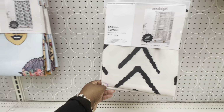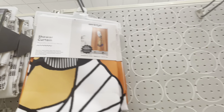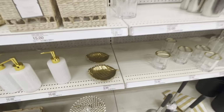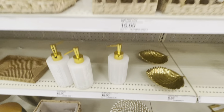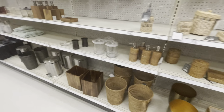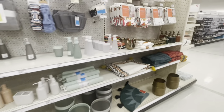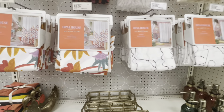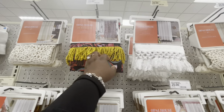$25 shower curtain. And they have this one with all the faces. Of course, some cute bathroom decor. $10. Those are $15. These are $15. Have all the other bamboo stuff. You know what? Yeah, we have to walk to the other side. $15. These are $25. These are shower curtains? Yeah, shower curtains. Okay. That's pretty.